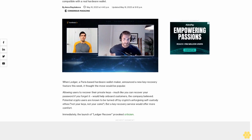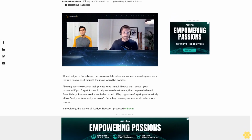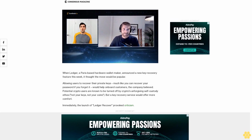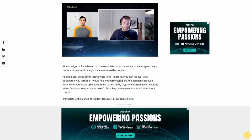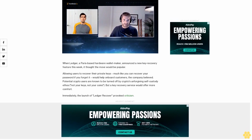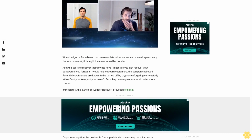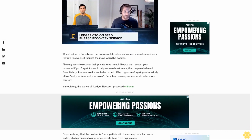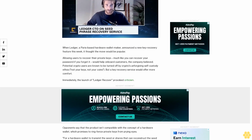When Ledger, a Paris-based hardware wallet maker, announced a new key recovery feature this week, it thought the move would be popular. Allowing users to recover their private keys, much like you can recover your password if you forget it, would help onboard customers, the company believed. Potential crypto users are known to be turned off by crypto's unforgiving self-custody ethos: not your keys, not your coins. But a key recovery service would offer more comfort.